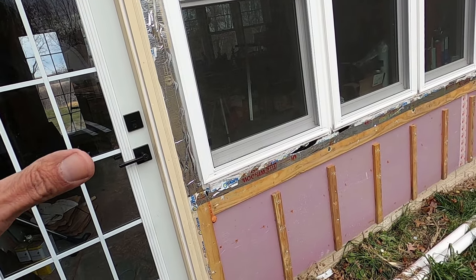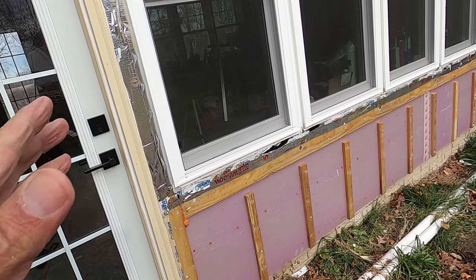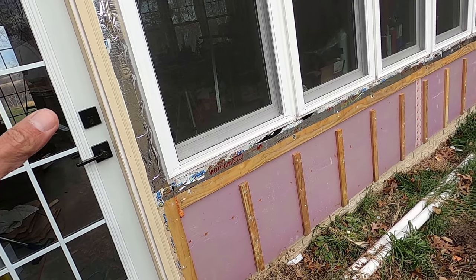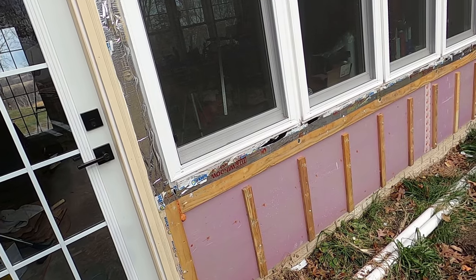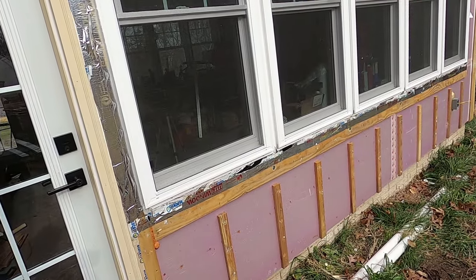I don't know how long the siding's going to take. It could go on really quick, but nothing ever does. So I'm going to say, no, it's not going to go on really quick. It's going to take a while. So I'm hoping this all works out.